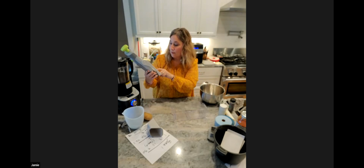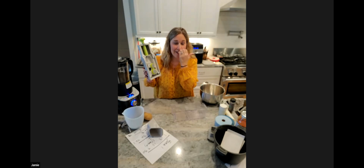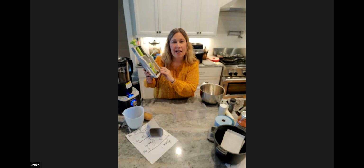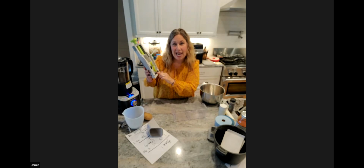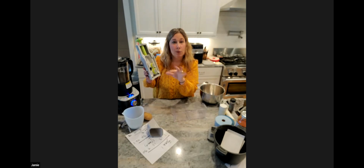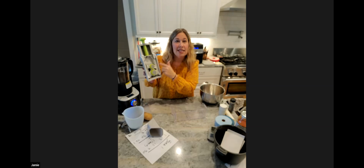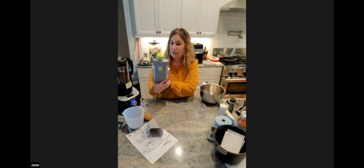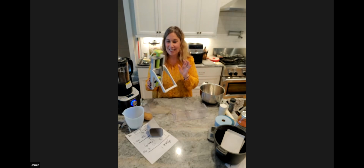Now by the number 4 and the number 8, there's little pictures, and I had to recently look at the use and care to kind of figure out why these pictures are there. If you're using the julienne setting, their suggestion is a number 4, that's the ideal setting on the julienne. Or if you're doing the French fry cut, the number 8 is the ideal setting for that. Because I know there's a bunch of people on here that have that, and you may not have looked at the use and care like myself.